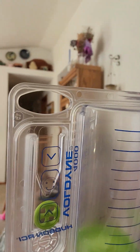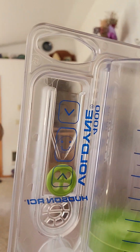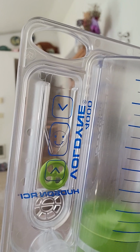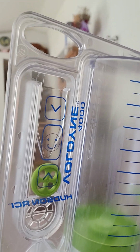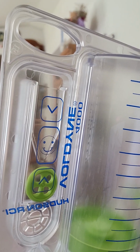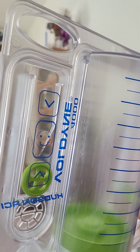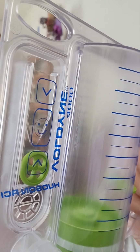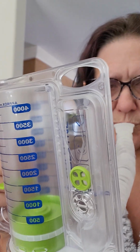I'm going to demonstrate. You are inhaling, and when you inhale, there's this little happy face. You see the little happy face there? That's where you're supposed to keep that little green round thing. So you're inhaling at a very specific set rate, and you're supposed to keep it steady. That's one of the main components of it. And then increase the amount each day. So here I go.